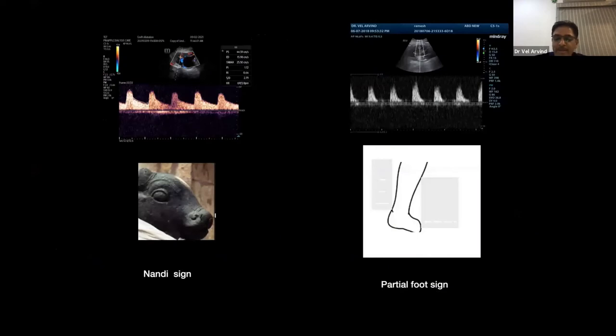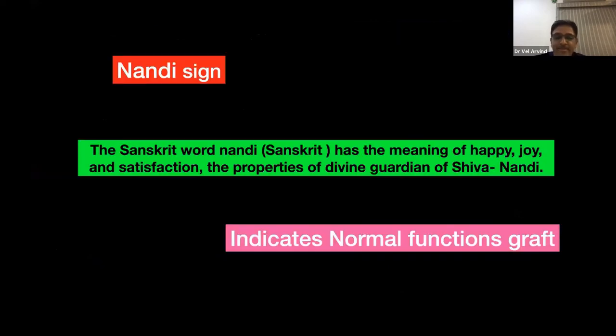So this sound will make a lot of sense. Nandi sign is the Sanskrit word for Nandi, meaning happiness, joy, satisfaction. So it's a good thing. If you see a Nandi sign, it indicates normal function. So whenever I see this, I'm very happy about it. I tell the patients they're doing well.